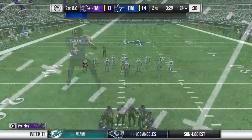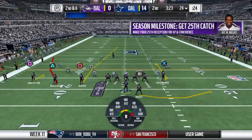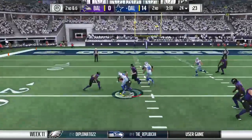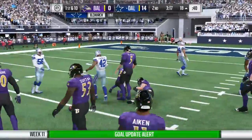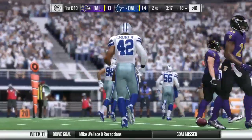He decided to run a hitch route. It really helped to have a guy who can turn it loose. And, boy, he rifled one in there on that one. Not much run after catch, but it worked really well. To pass, Flacco. And he fires one that's intercepted. Picked off by Barry Church. And he is going to bring this back inside the 20 to the 18-yard line.